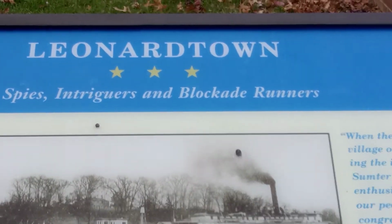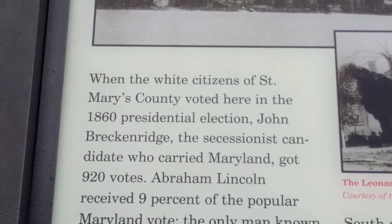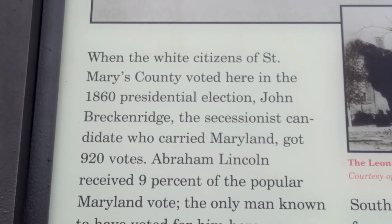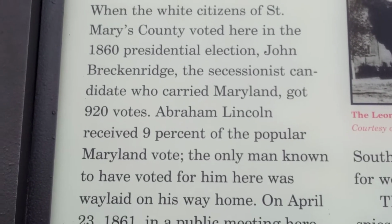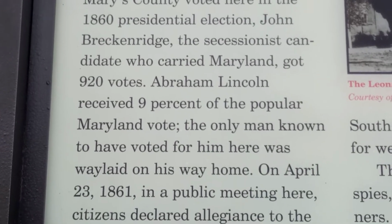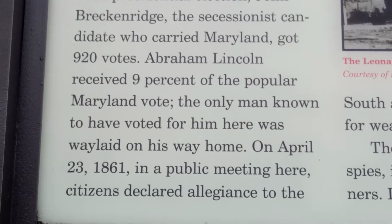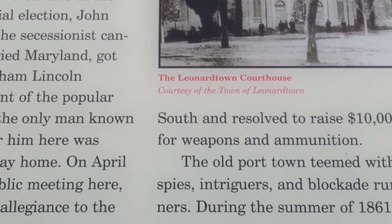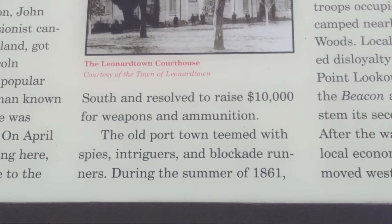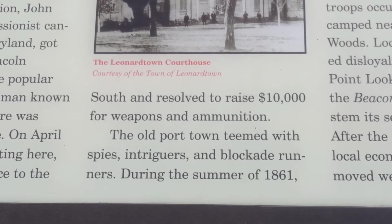Leonardtown. Spies, intriguers, and blockade runners. When the white citizens of St. Mary's County voted here in the 1860 presidential election, John Breckinridge, the secessionist candidate who carried Maryland, got 920 votes. Abraham Lincoln received 2% of the popular Maryland vote. The only man to have voted for him here was waylaid on his way home. On April 23, 1861, in a public meeting here, citizens declared allegiance to the South and resolved to raise $10,000 for weapons and ammunition. The old port town teemed with spies, intriguers, and blockade runners.